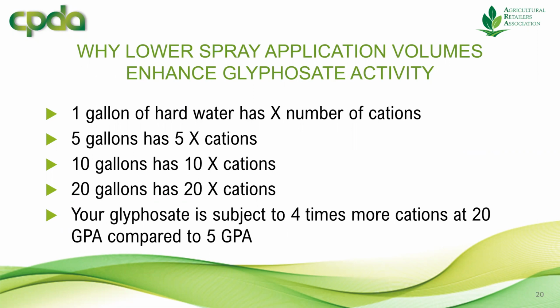But in addition to cutting back or diluting the number of hard water cations, there's also another positive in reducing the spray application volume.